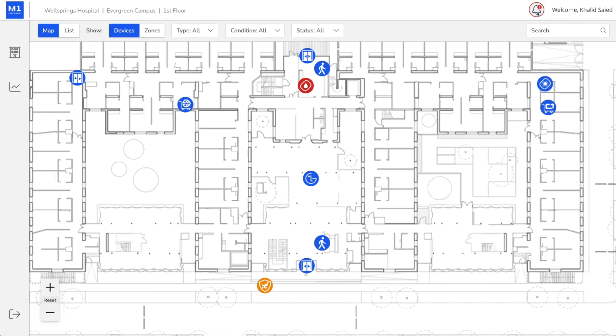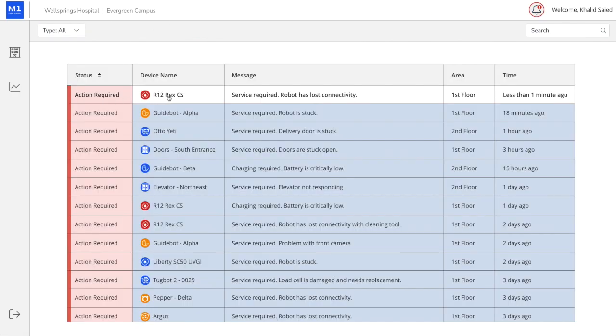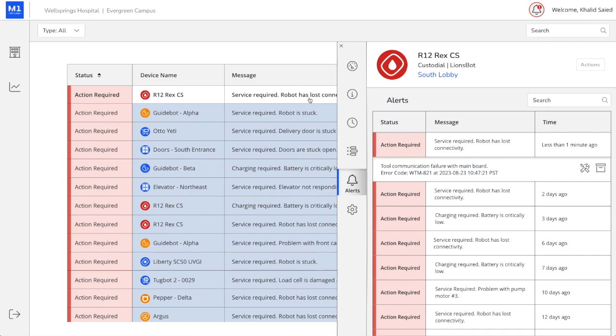Let's look at the alert view. From here, we can see that we have one new unread alert, and it's telling us that the robot needs service. Clicking on the alert takes us to the expanded version of the alert in the device drawer, where we can see all of the details, create a work order, and eventually archive this alert once it has been addressed.